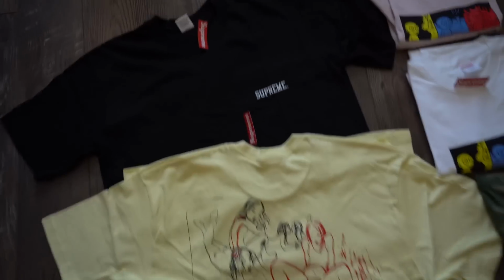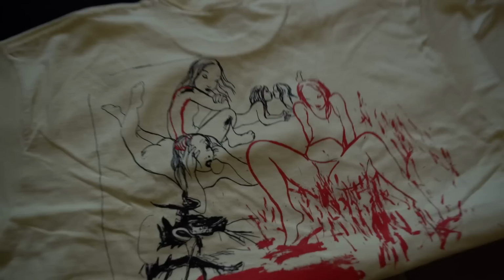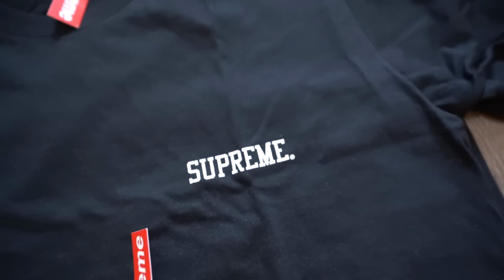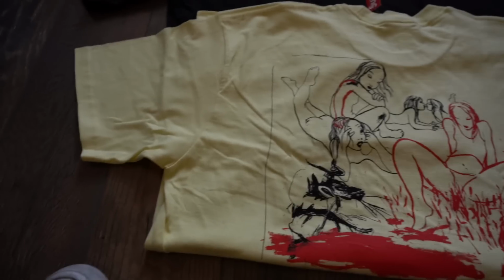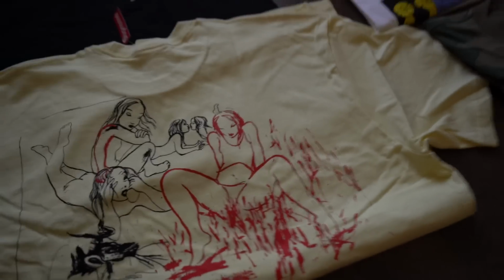Alright guys, moving on to our next set of tees, we have 2 other tees. Right here we have the Rita Ackerman tee, or the heroin tee, or the heroine tee, however you want to say it. This is the front of the t-shirt right here, just very small and bold on the chest. It says Supreme, and then flip and dip to the back, and that is where you have this graphic.